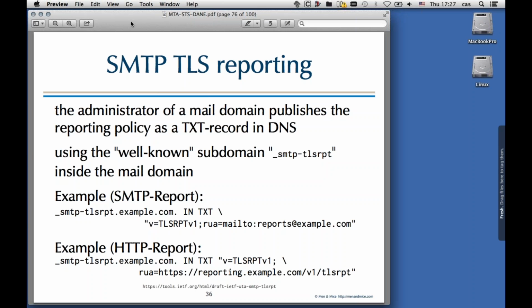This protocol also requires a TXT record, and the TXT record is stored at a well-known subdomain called _smtp._tls, for TLS report, and it can either have a mail address or a URL there. And when the sending mail server detects an issue with encryption when sending mail, and the TXT record contains a mail address, it will send the report to that mail address. Optionally, that report can be compressed. That mail must be delivered even in the situation where encryption is not available or is broken.